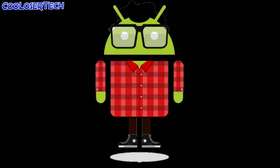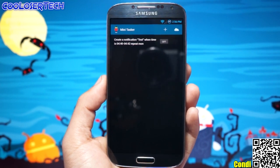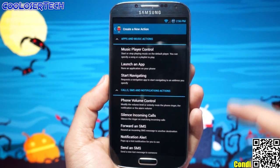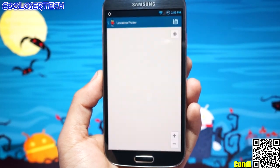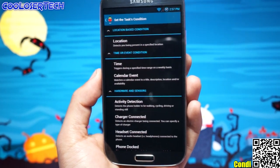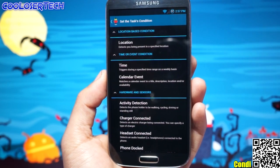Next up, we have Mini Tasker. This application is for the people who love to create tasks with different actions. I've reviewed a couple of these that work alike, but maybe you'll like this one better. If you press the play, you can see create a new action. When I get to, let's say, my work, my house, my mom's house, wherever, it knows where you're going from your house and it figures out what location you're going to be at, it's going to automatically launch that application or game or music.